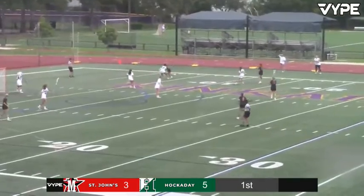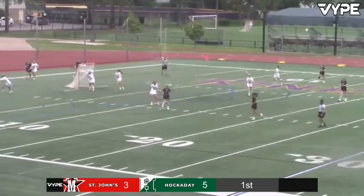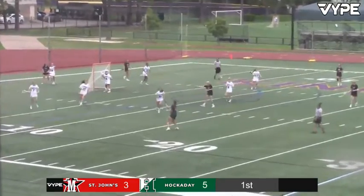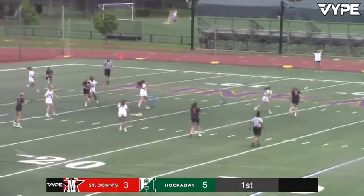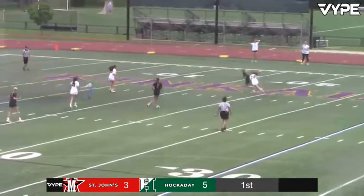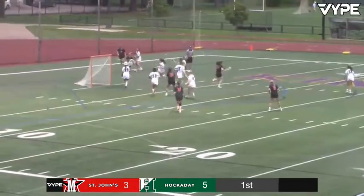Working around, looks like Hockaday is going to get a little aggressive. You see both players went out, look behind X. The defense is going to play aggressive on St. John's. She's coming all the way out off the 12. That can be a hit or miss proposition. If you get the ball back, it's great, but if you get beat, then there's not a lot to stop the player from going all the way to goal.